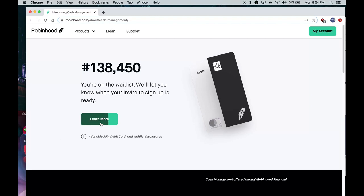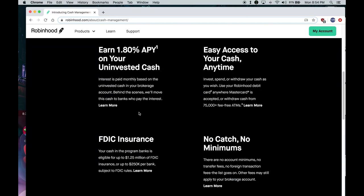This is a variable interest, meaning it will change throughout the day, throughout the year. Right now it's 1.8% APY. All the money that you don't invest, they will return to you with interest. So this is literally free money. It's also FDIC insured, and it's very easy to access. With that said, let me show you a trick on how to do it.